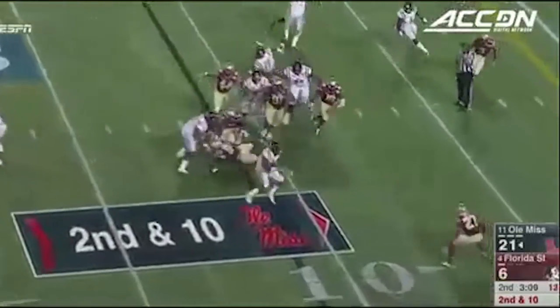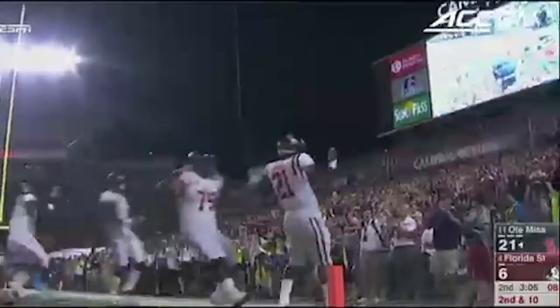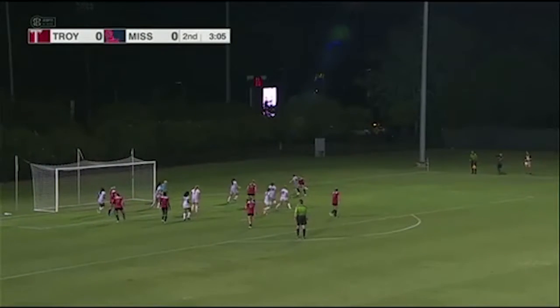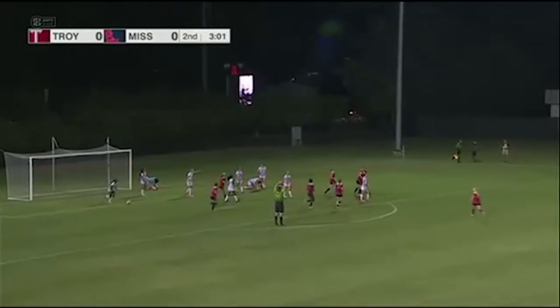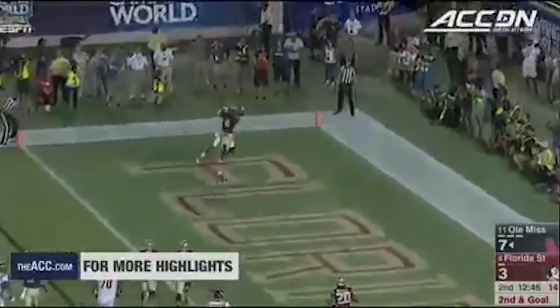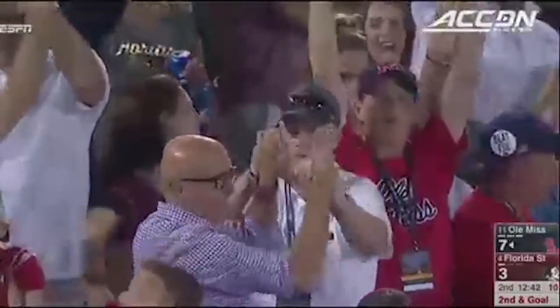Second down handoff, Judd. Sutter steps and gets into the end zone. Right now, 3 minutes left. Rebels, though, score. Kelly. Jump ball. Caught. Touchdown. DK Metcalf.